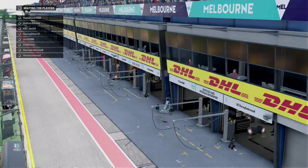So, just waiting for the drivers to be ready. All 8 of them for the first race. Starting in 30 seconds. 20. Come on, guys, ready up, hurry up. Because they're all in the waiting things. I think some of them are watching the thing. Just Gianni now, and the race start will be on the way.